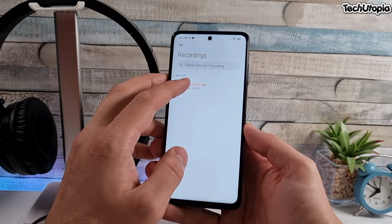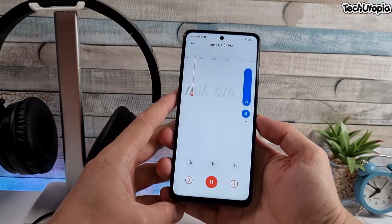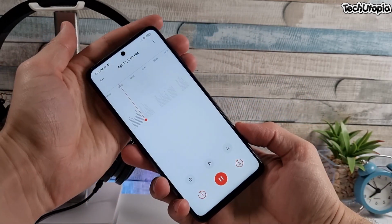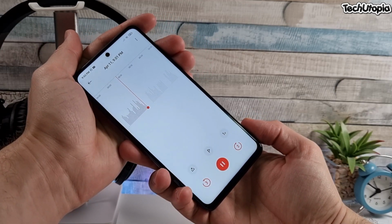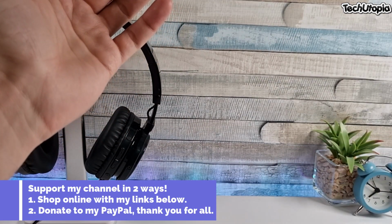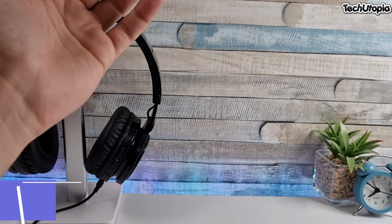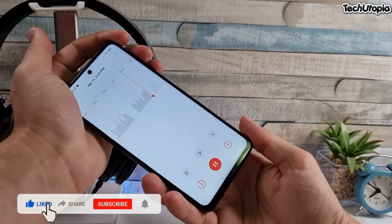Let's check it out. I just recorded something. 1, 2, 1, 2. This is the mic check quality with the Poco X3 Pro. My mouth is 40 centimeters away. Check the noise cancellation in the background also. 1, 2, 1, 2. My mouth is just a few centimeters away right now. Check the quality. Let's check also the noise cancellation.